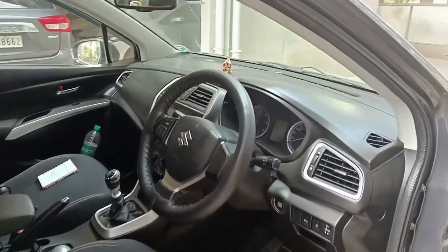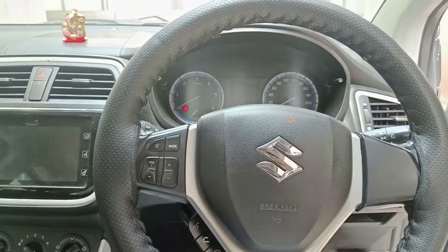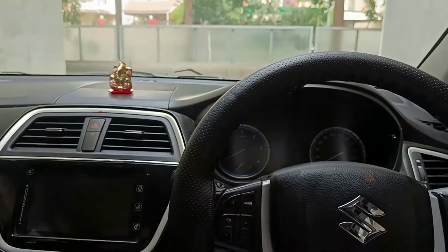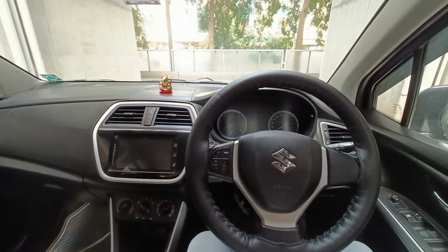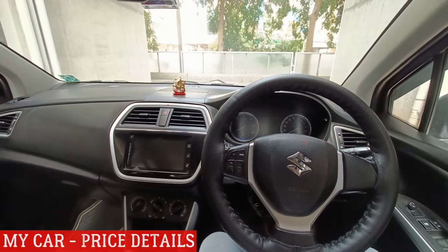Here you see the dashboard covered in soft ash material and hard plastic as well. Looks really neat to me, and it is very similar to the outgoing models of the S-Cross. I've shown you the car enough. So let's now get to the main topic about the S-Cross 1.6 and the details. So first I'll share about my car.